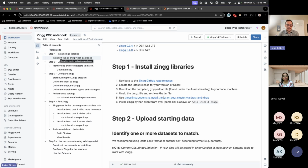Really, only the first four steps are the ones that are most common for a POC. Step five is sometimes something someone wants in a very particular case. But the five steps are really just installation of Zingg, a discussion on the data that you're going to use, a discussion on configuring Zingg, and then a discussion on running Zingg. And if I'm ever in a rush, like if I have 10 minutes to demo, or sometimes even 5 minutes to demo to someone who's potentially interested, I almost always just skip to step four, because step four is the interesting bit. It's the active learning loop.